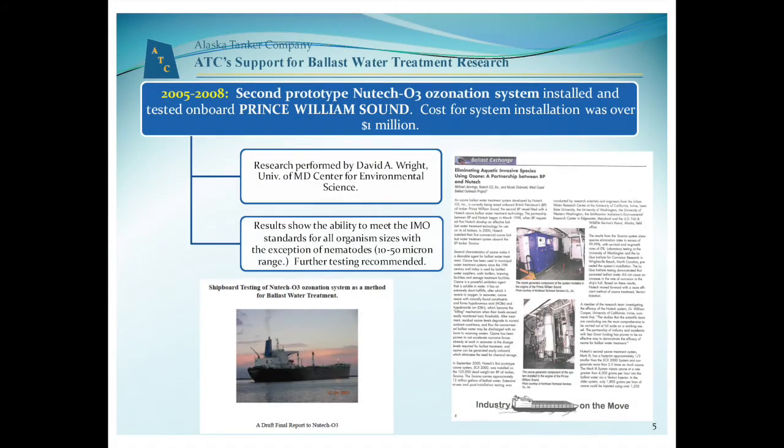The next opportunity Alaska Tanker had to assist with the research was the second prototype of the ozonation system, which was installed on the Prince William Sound. Instead of putting the piping in the tanks, they designed a system, the Mark III system, to be able to deliver the ozone right to the ballast water as it was brought on board. They thought that would be a better way and would improve the kill rate for the invasive species. And it did work. It did improve it.